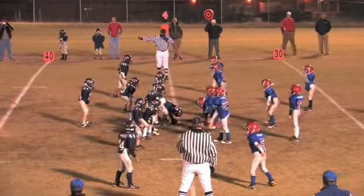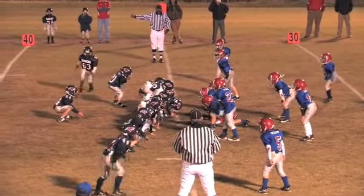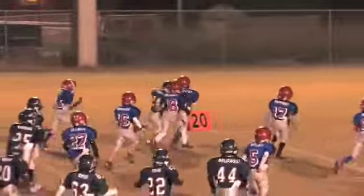4th down and, again, about 2 yards. What's the call? Looks like Orlowski is deep. And, correction, Jack Kimbrell there, all around the left-hand side. He finds some running room. He could go all the way.